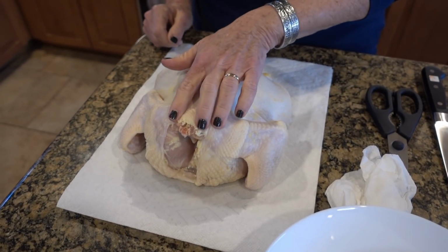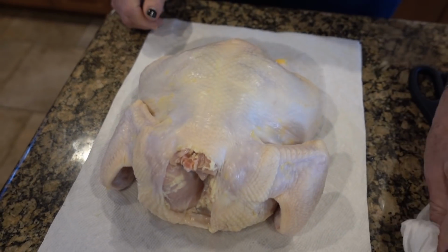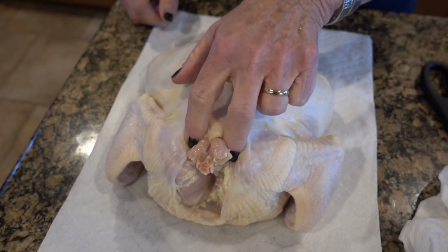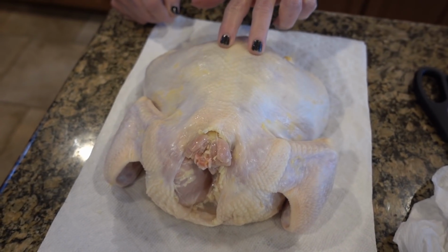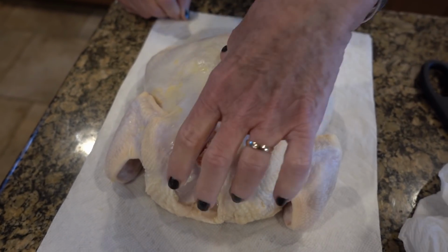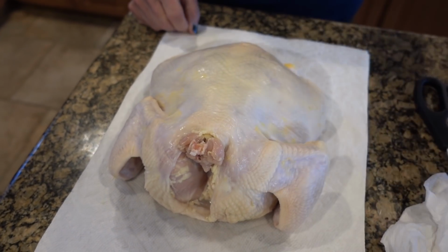Okay, so the first thing you're going to do is, obviously this is the top of the chicken and this is the tail end. If you just withdraw the skin a little bit, you can see how thick the neck is, which obviously connects into the backbone. So draw an imaginary line down that with your fingers, and that's where your cut is going to be, because this whole backbone piece is going to come out and go into your extra pot.